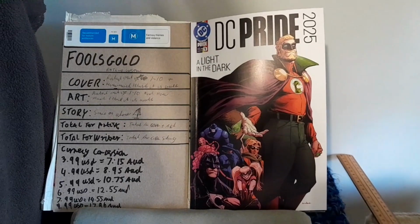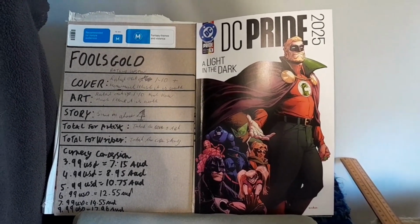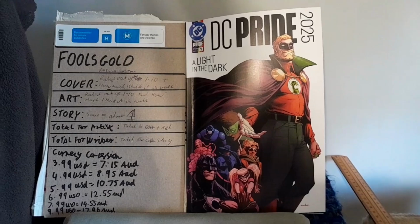So for the internal art, I gave it a 3 out of 10. To which it gives a total of around 50 cents. So the overall for the artist is $1.50.